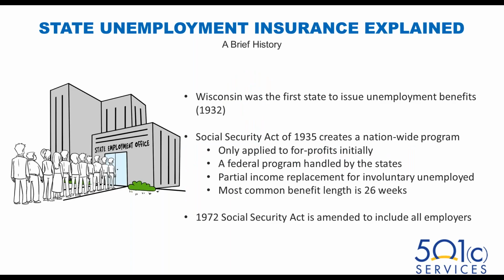So first, a little bit of history about nonprofits. The first state to offer nonprofit insurance was Wisconsin back in 1932, so they were ahead of their time. Fast forward a couple of years to 1935, the Social Security Act created a nationwide program. And this was, of course, giving a safety net to individuals who were unemployed involuntarily. Usually they get up to 26 weeks of benefits, but sometimes it's a little bit less depending on the state. And of course, there were times when there was more, during federal extensions.